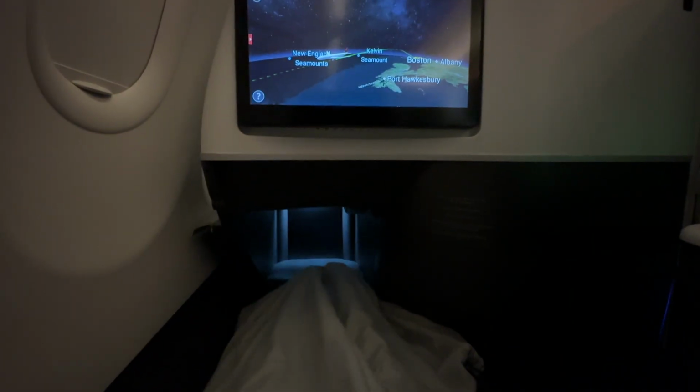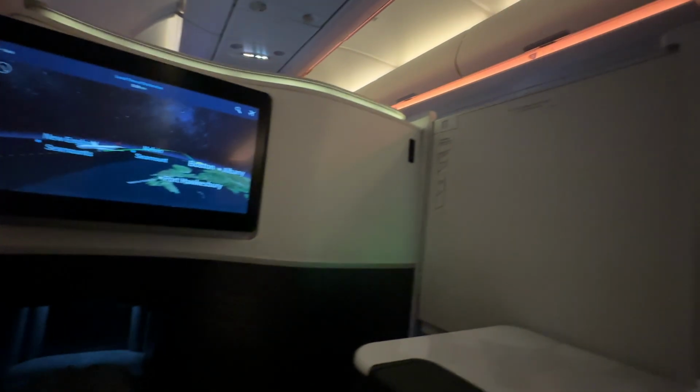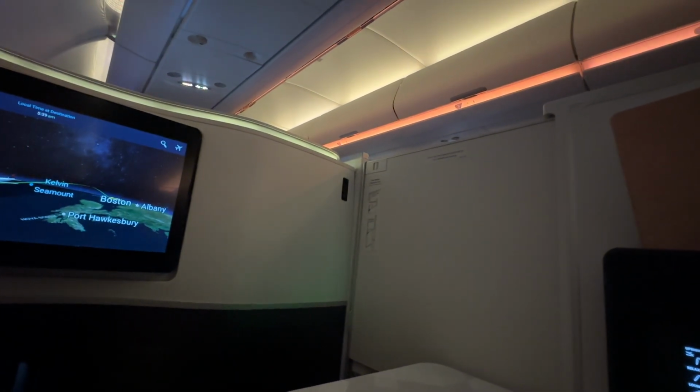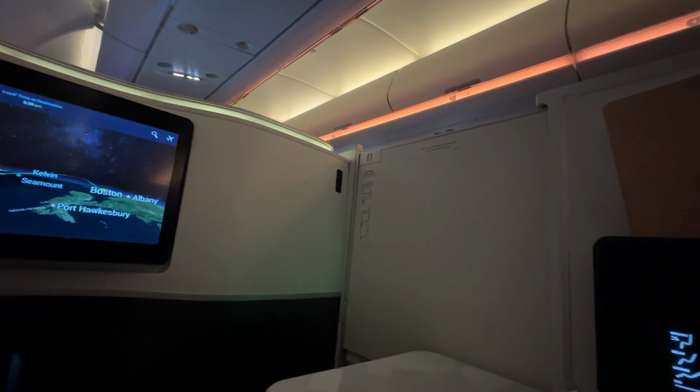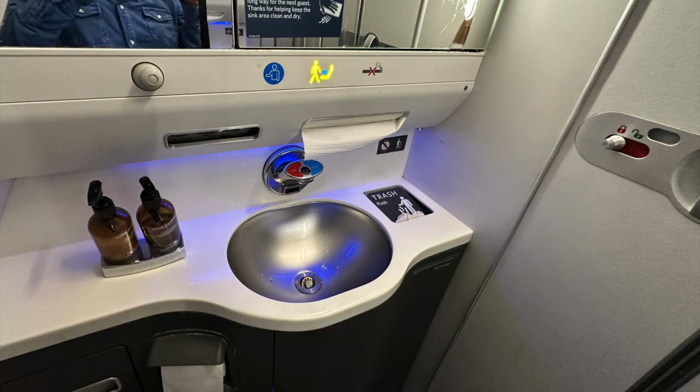Now the best part of this suite was that it had a door that slid shut for full privacy. Mine didn't work very well, but a flight attendant managed to pull on it enough to get it to work. I felt like I was in my own cocoon. The toilet room was quite small with no extra amenities except soap and lotion.